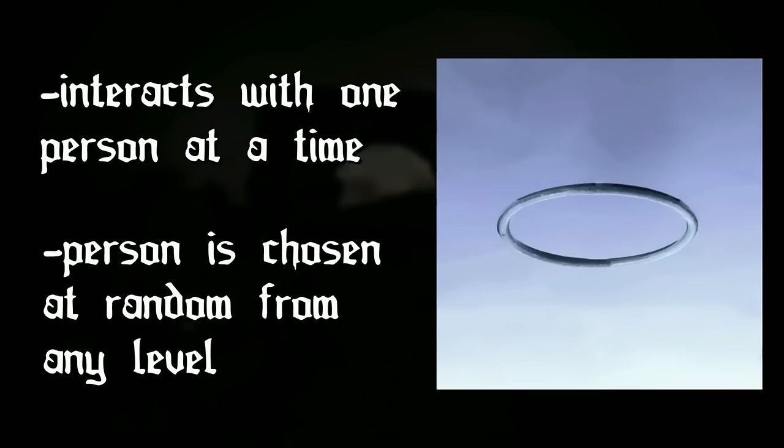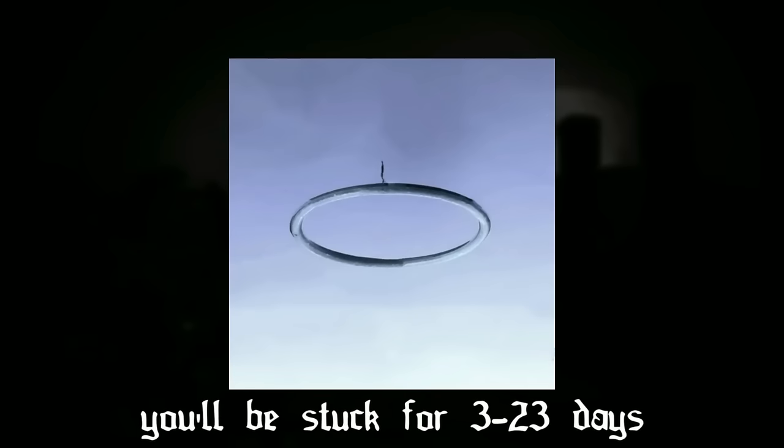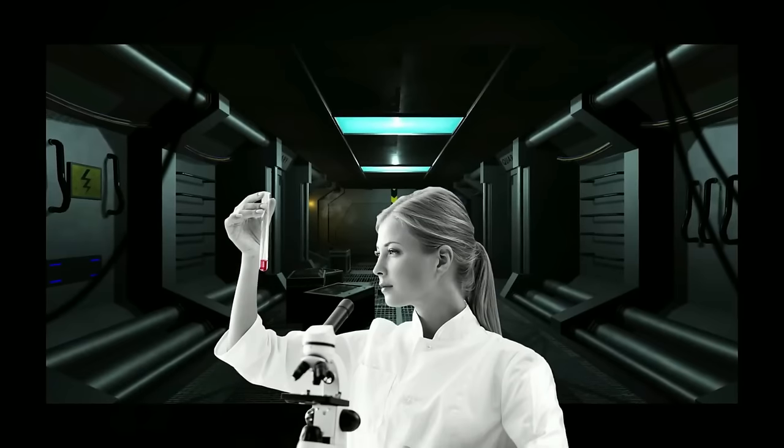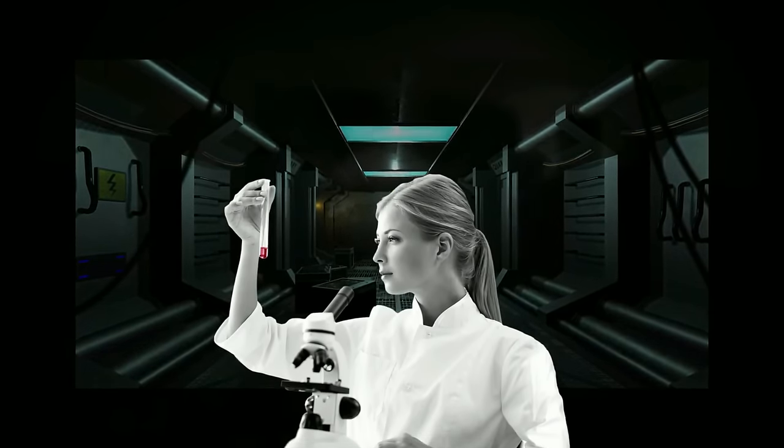The ring interacts with one person at a time on the level, and that person is seemingly chosen from any other backrooms level to be sent to the ring randomly. Like they could just be walking on any level and get noclipped to this ring inside of it. And that person will be stuck inside the ring anywhere from 3 days to 23 days before they're returned. So the inside of the ring is just a large hallway, and that Amy person from earlier was sent here for 20 days and was able to remember some of what it was like.